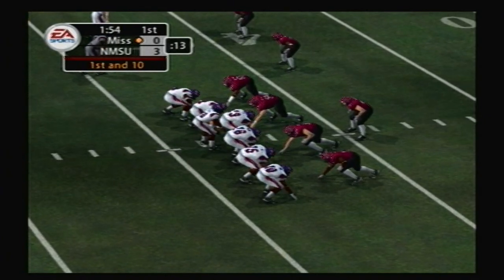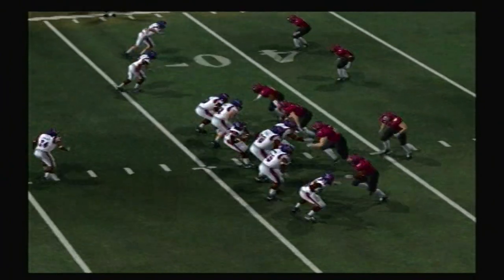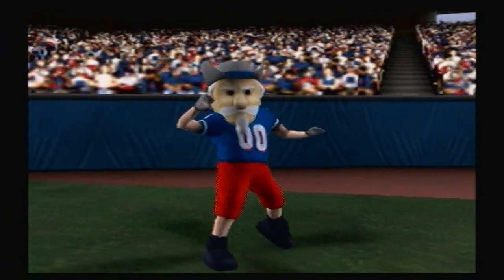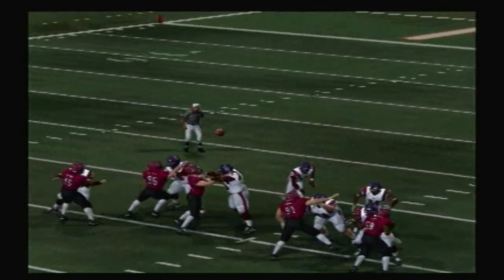The Rebels come out showing three wide. Back to pass. Wants to throw outside. His receiver has it. First down. What a pass. Boy, that was a big-time throw by the quarterback. He did a good job of taking what the defense gives him.